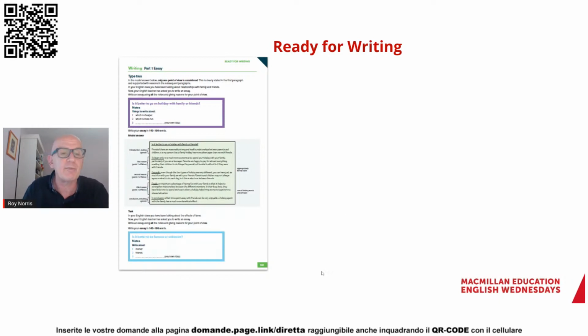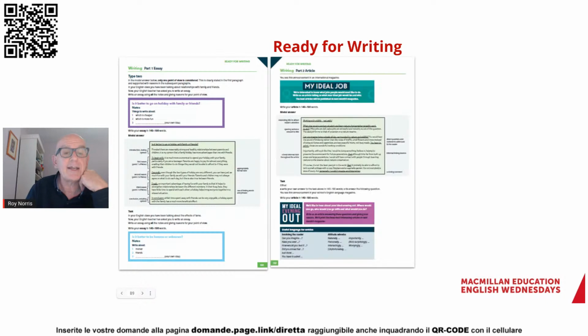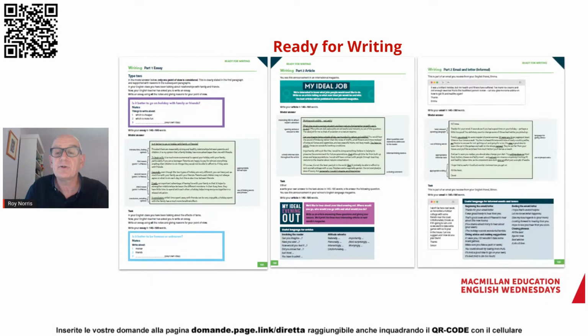We have a question at the top, then we have a model answer with notes about important points to include, and then we have another question which is similar to the first one but different, so they can use the information or the kind of techniques there to write their answer to the next one. There's essay, there's article, and there's email and letter. This kind of consistent format of question, model answer, question, helps to build confidence.